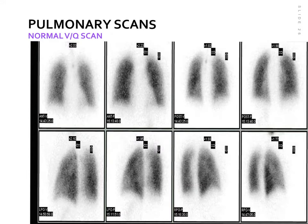Here's an example of a VQ scan. This is a normal scan. The first image here is the ventilation of the anterior view, and this is the perfusion of the anterior view. Again, just like the myocardial perfusion imaging, you want both sets to be exactly the same. And in this situation, they are. Here's a posterior view of the ventilation, posterior view of the perfusion. And again, all of these are completely normal. They both look the same.